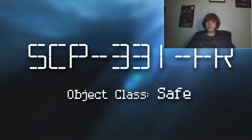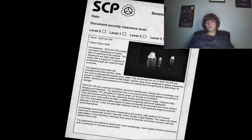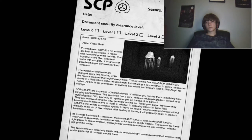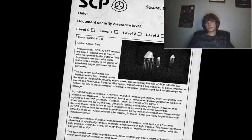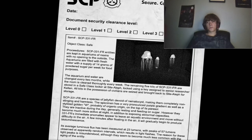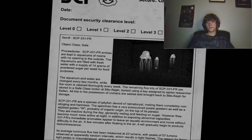SCP-331-FR. Object Class, Safe. SCP-331-FR are a species of jellyfish devoid of nematocyst, making them completely non-stinging and harmless. The specimen has a very pronounced purple gradient as well as a stylized golden W, probably of organic design, on the top of its parasol.